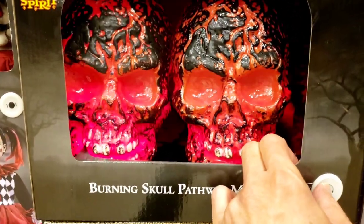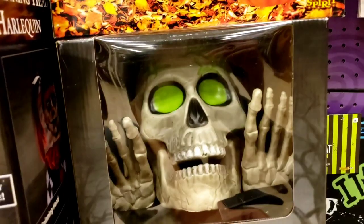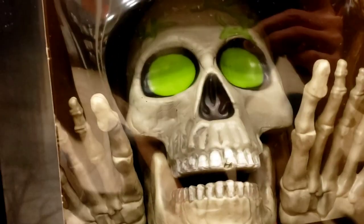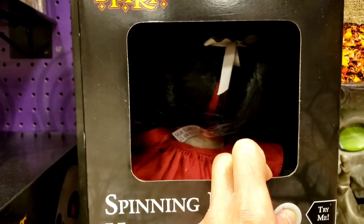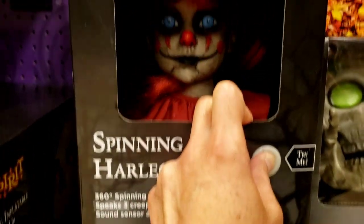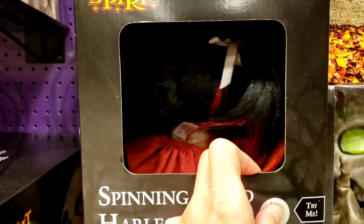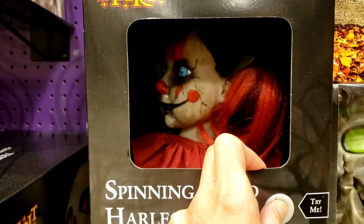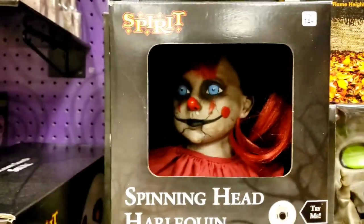Burning skull. That's cool. Then we got the cracked skull zombie head. Ooh, look at that. His head lights up. Its green eyes. Nice, nice. I like spinning head. Let me see if this one works. Let's try it one more time. It's gonna go back the other way. Thank you.